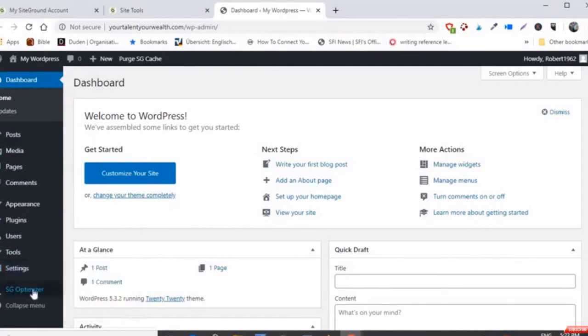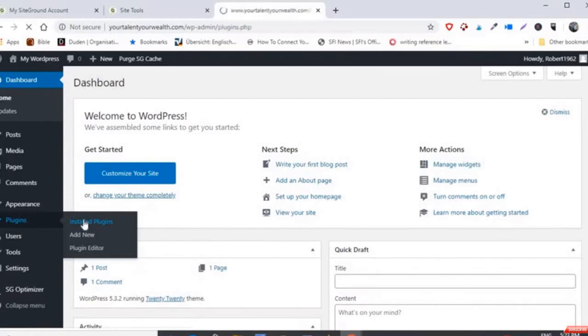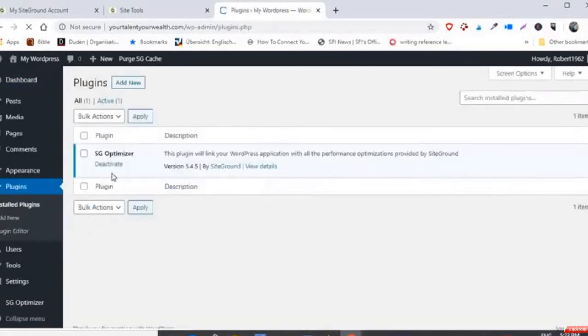This you can only find if you're using Siteground as a host. For instance, if I click on installed plugin here, this is only found with Siteground hosting. It optimizes your site and makes everything work very well. So that is Siteground hosting for you. It makes your site very fast.